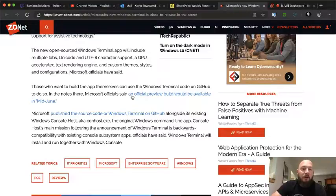It is going to be an open source terminal app that will include multiple tabs, Unicode and UTF-8 character support, a GPU accelerated text rendering engine, and custom themes and styles and configurations. It's going to be awesome, actually, especially in the Windows space. Those who want to build the app themselves can use the terminal code from GitHub.